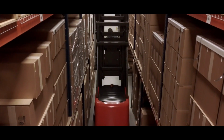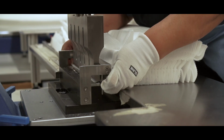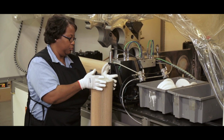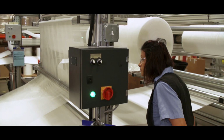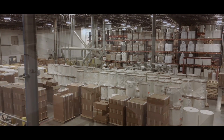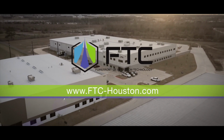We think that the filtration and separation products and solutions we design and craft should be as unique as you are. You deserve more than generic off-the-shelf filters or equipment that sacrifice quality and even safety. When efficiency, durability, and performance count, FTC stands alone at the forefront of filtration technology. Let us design a filtration or separation system for you.